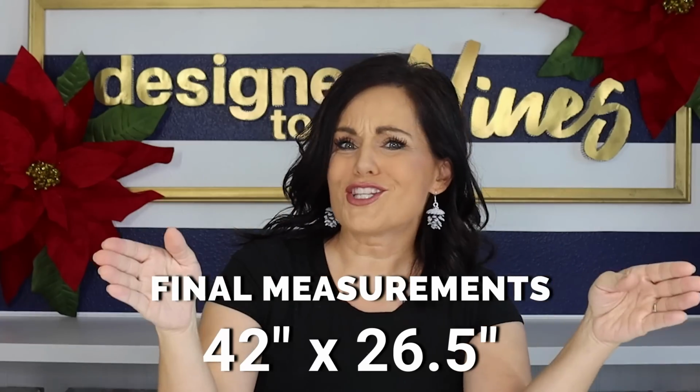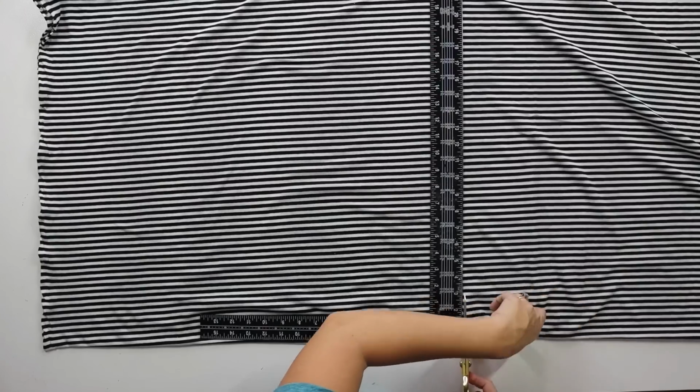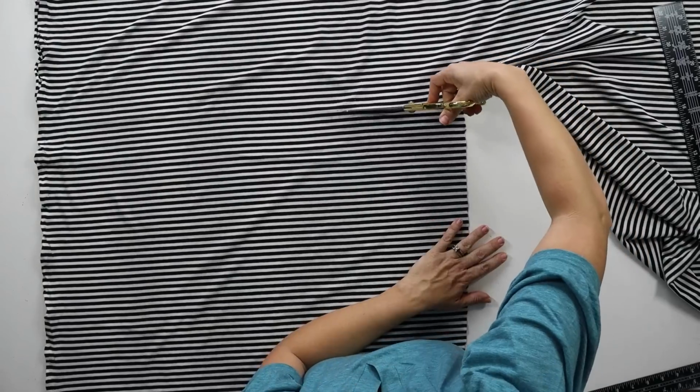Then what you're gonna do is you're gonna take a measuring tape and measure from kind of your neckline in the back to your waist. That was about 20 inches for me, and you're going to double that measurement. Then she added 2 inches to that one. So my end dimensions ended up being 42 by 26.5, and we cut out a big rectangle in those dimensions.